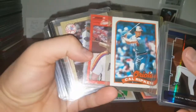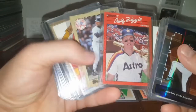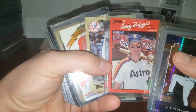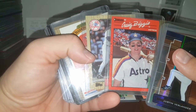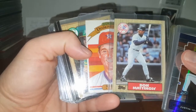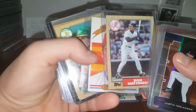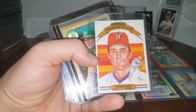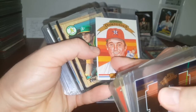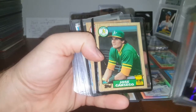Cal Ripken 89 Topps, still one of my favorite sets. I love all the old sets, though. Ken Griffey, second year card. Well, technically third year card, because his rookie was in 88. Fleer and Score. Yeah, I think that's it. 87 Donruss, or 87 Topps, Don Mattingly. One of the greatest poses for a card. I just always love this card. A great picture of Donnie Baseball. There's an 82 Nolan Ryan Diamond King. Always love that card. Would always love to get it signed right here. There's an awesome 87 Topps Jose Canseco.